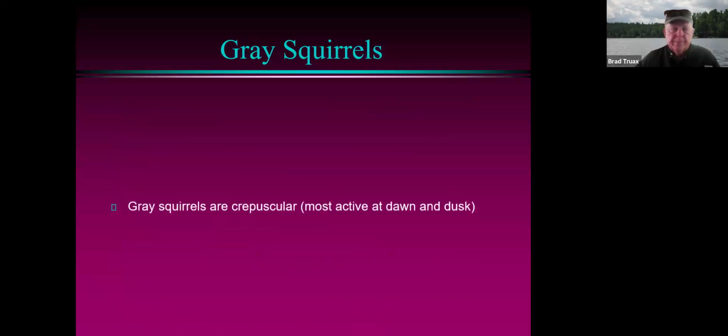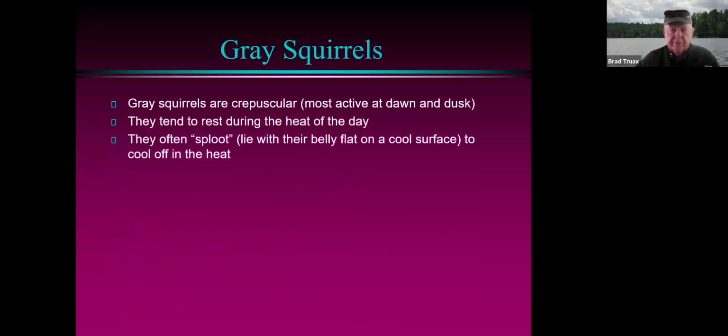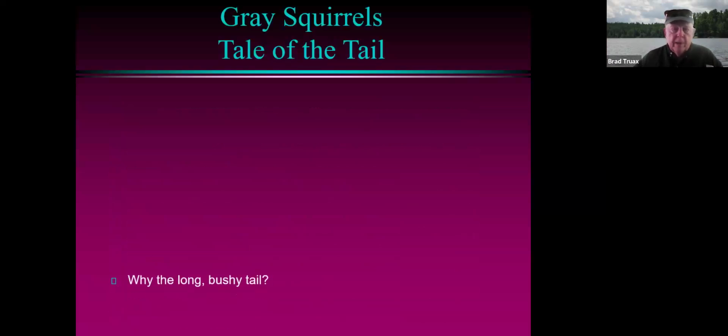Gray squirrels are crepuscular, again, most active at dusk and dawn, and they tend to rest during the heat of the day. Sometimes they sploot. That means they lie flat out with their belly on a cool surface, and they're doing that to cool off in the heat. They don't hibernate, and they're active year round.